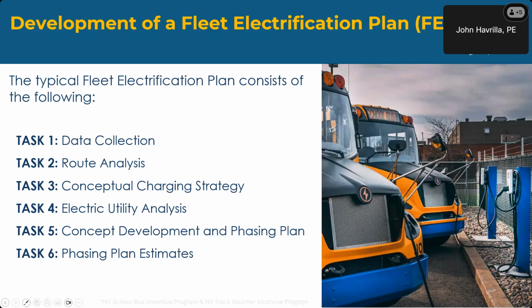So that develops the charging strategy. It also determines the size of the chargers. There's a lot of conversation between level 2 versus level 3 chargers. What we're finding is that level 3 chargers for a lot of districts are critical, and that level 2 chargers may not be adequate. And a good route analysis and charging strategy will tell you that.